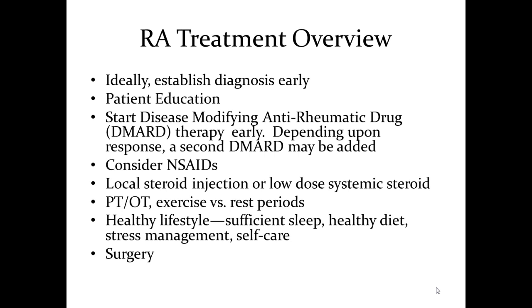Also, down the road, often physical therapy or occupational therapy is helpful. We want our patients to pace themselves, so particularly if your joints are really inflamed and you're kind of sick with your RA, we don't want you out there training for a marathon or really pushing your body. We want you to do what you can, but also get rest periods and treat your joints kindly, particularly when they're inflamed.